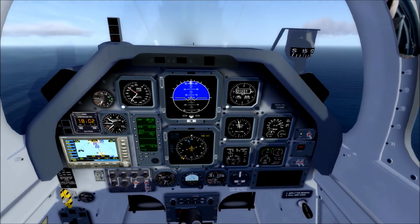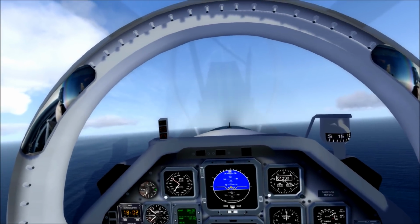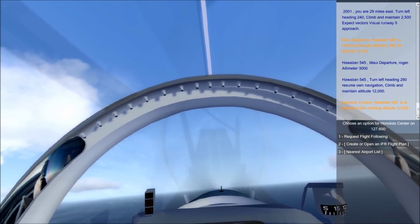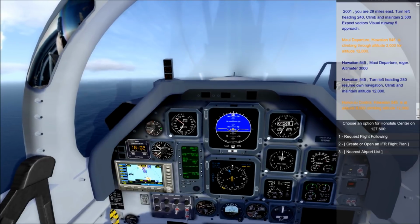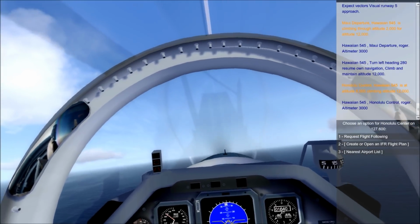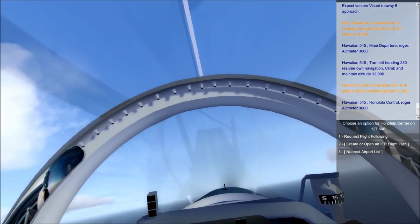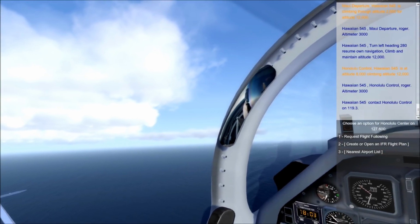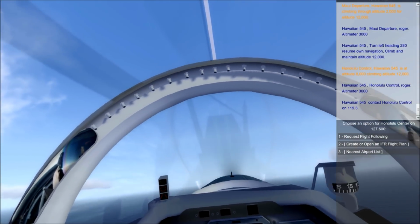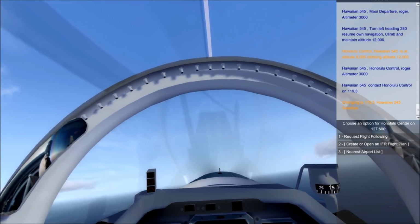Alright, let's gain a little bit of altitude here, and we should probably call that tower and request flight following. Honolulu control, Hawaiian 545. Oh, now they decide to talk. Climbing altitude 12,000. Hawaiian 545, Honolulu control, roger, altimeter 3000. Hawaiian 545, contact Honolulu control on 119.3. Any second now, guys. 119.3, Hawaiian 545, goodbye.